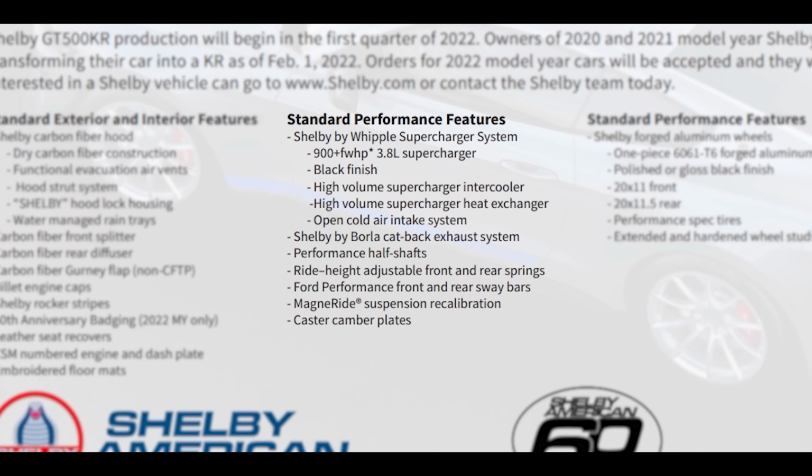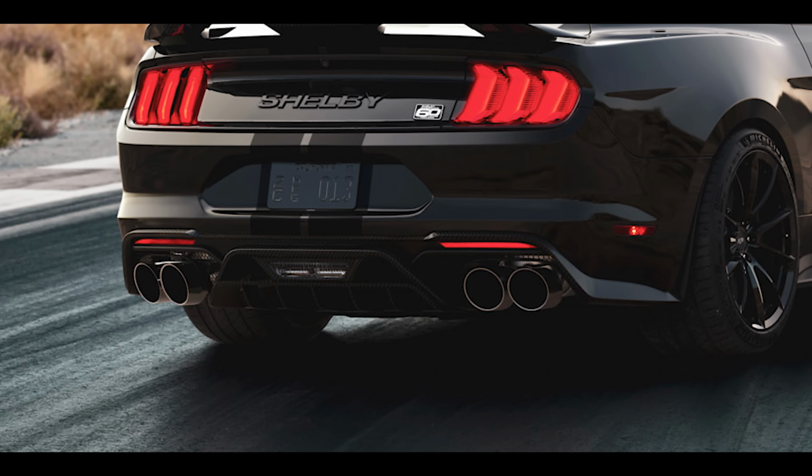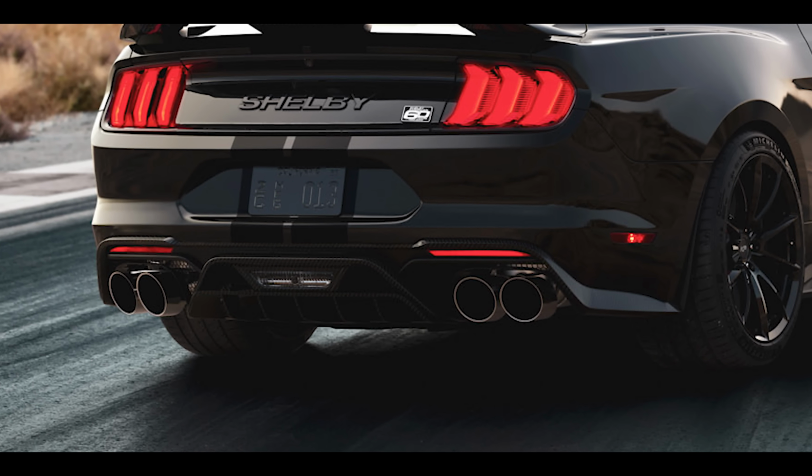Now here we go to the performance side of things, because obviously for $55,000 you need more performance. So you are getting a new Whipple supercharger with 900 horsepower, 3.8 liters, a black finish with that, a new high volume supercharger intercooler, plus a high volume supercharger heat exchanger, and an open cold air intake system. Then moving to the back, you have a new Shelby by Borla catback exhaust system, which must sound very good.